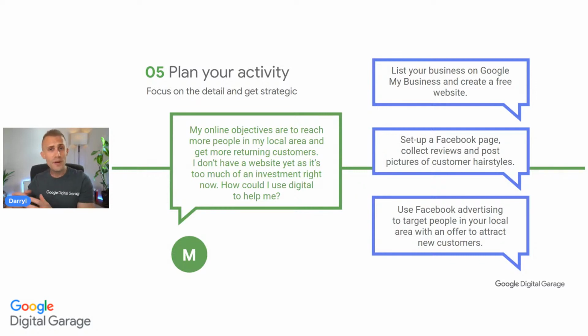Then, if you don't want to do that, you can either create a free website inside Google Business Profile, or you can use Google Sites to create a free website that will only take you a bit of time to get set up. Remember, free one-to-one mentoring sessions to help and guide you through that process. Next up, set up a Facebook page. Why? Because Max identified the majority of his customers are on Facebook, and all we want to do is collect reviews, post pictures, and start having that back and forth two-way conversation with the customers.